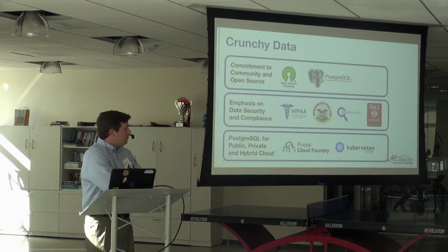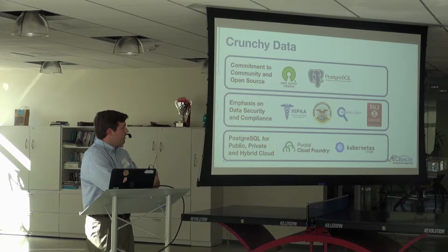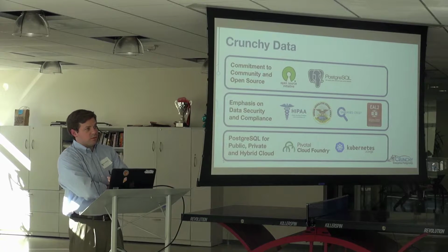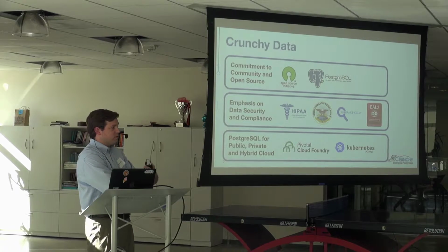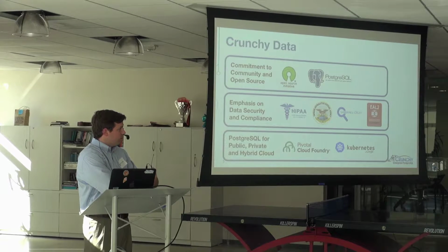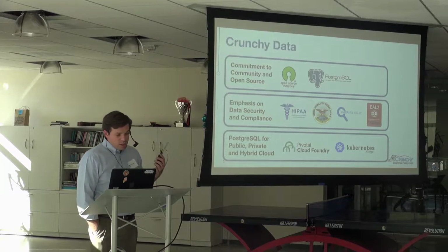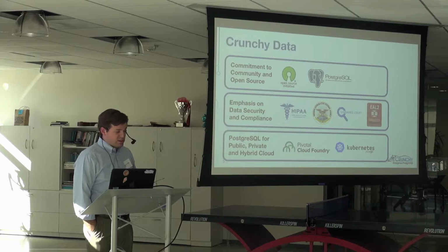So our model is very much, we're 100% committed to open source technology. We got our start bringing open source Postgres to the enterprise as a means to reduce infrastructure costs and prevent the types of vendor lock-in that folks struggle with on Oracle and similar. That commitment to open source is really critical to us, and it's critical to our customers. We are very focused on data security and compliance.